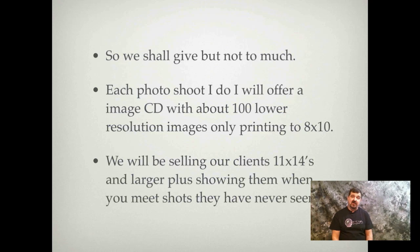So if they have one of those prints and they say, wow, they come back to me and say, Jack, I really love this 8x10. Can I have this as a 20x30 or 16x20? I'm like, absolutely. And they order it through me. I place the order with one of my developers that you want to use, SmugMug or one of the other publishers out there. And you deliver that to your client. That's how you make money on the back end.